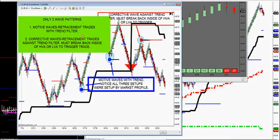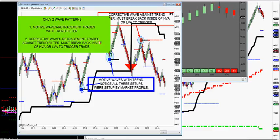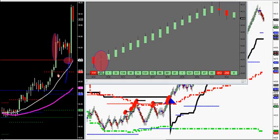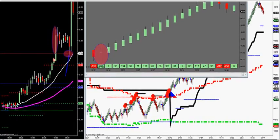So there's only two waves you need to learn. Motive wave is with 5-minute trend. It's very easy. Buy retracements of trend. Corrective wave, sell the first retracement, getting back inside a profile. So if you look at the trade today, trend filter up, trend filter up. So what you want to do is buy retracement with trend. Let high value area break out. Let it retest. Look for positive market delta.